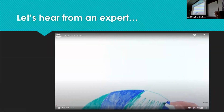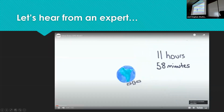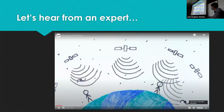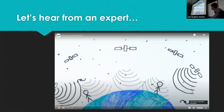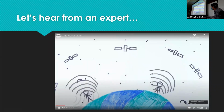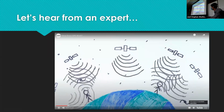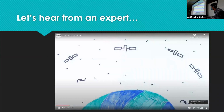At over 20,000 kilometers above sea level is a constellation of satellites, each orbiting Earth every 11 hours and 58 minutes. These satellites are continuously beaming data down to us on Earth, which is in turn received by devices such as your phone or navigational units in your cars, allowing you to see where you are on the planet. There are a lot of misconceptions about how GPSs actually work, an example being that your phone and the GPS satellites are both talking to each other. So let's get down to it.